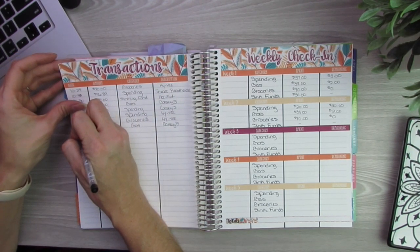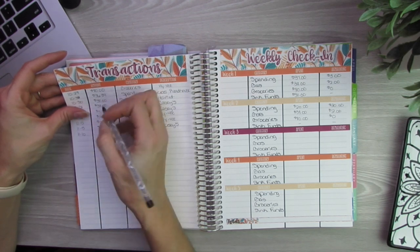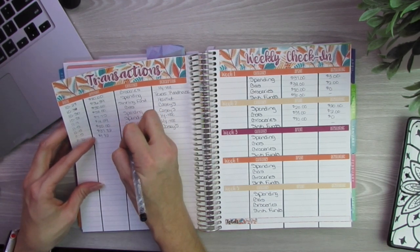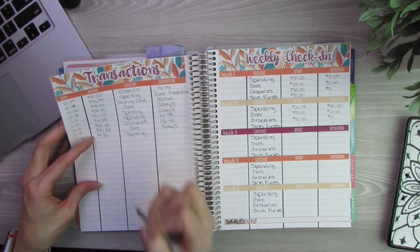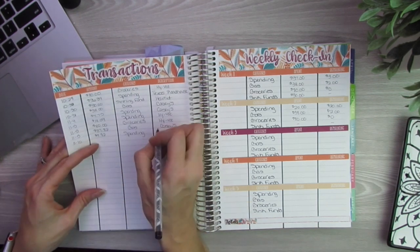So I am going to write the date down, so 11/10. And the amount was $9.82, and that category was spending. And I actually went in there because I had to get a pair of gloves for my daughter. And that description is Target.